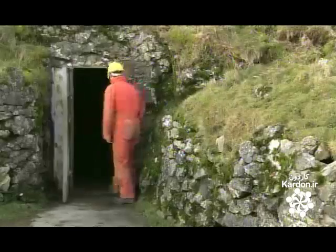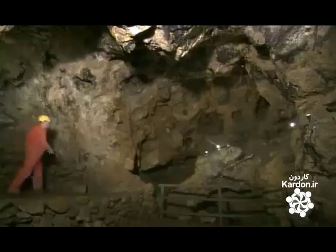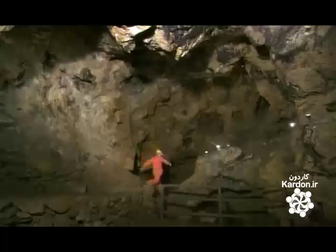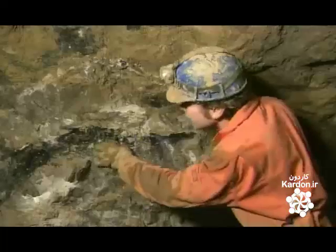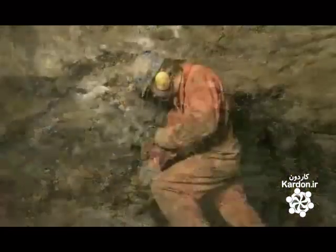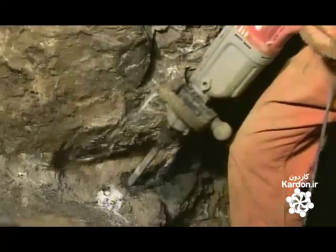The stone comes from a cavern located some 50 meters deep in a hillside. The miners don't use explosives because the stone is quite soft and brittle in its natural state, and blasting would simply shatter it. Instead, they use drills to carefully dislodge pieces of blue john from the rock wall.